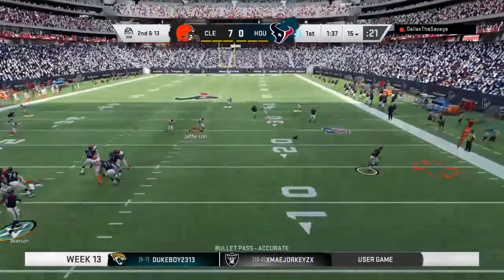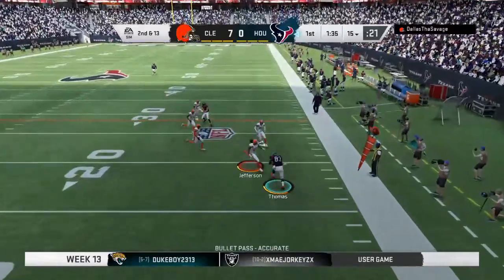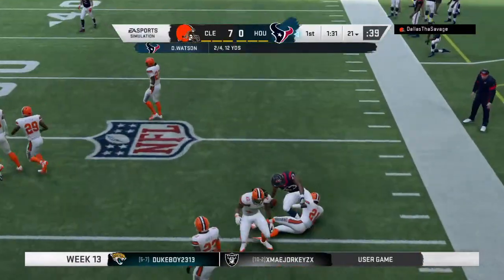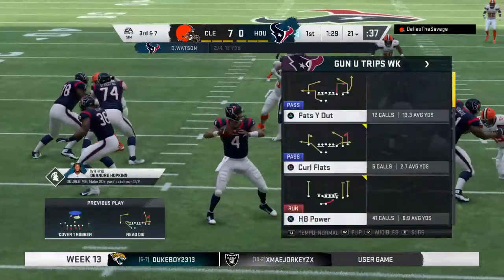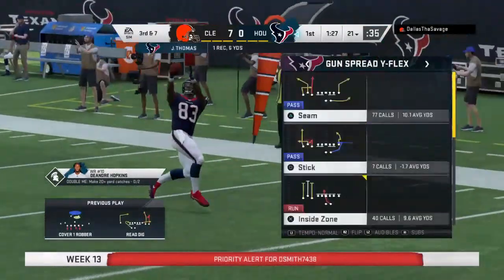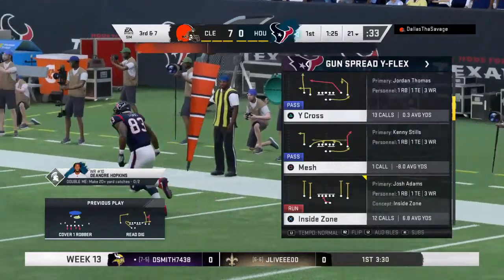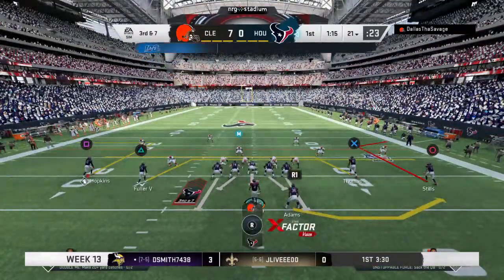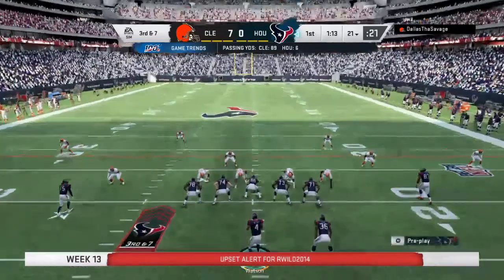From the gun, here's Watson. Thomas has got it. Complete. 6 yards is the pickup, and that'll lead to a 3rd down. Let's not quibble about the gain there on 2nd down. That was a positive play because that was a take-what-you-can-get situation. Got out to the tight end. Now it gives them a much better opportunity to convert on 3rd down.